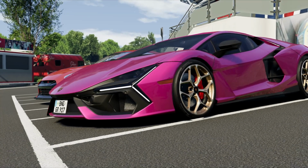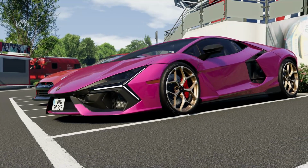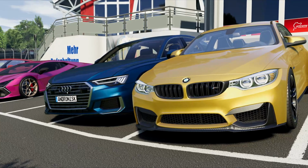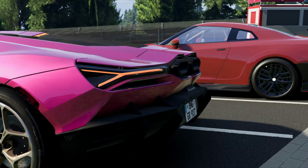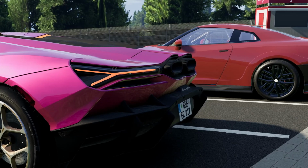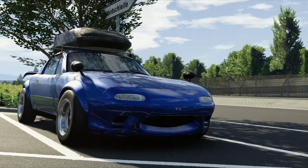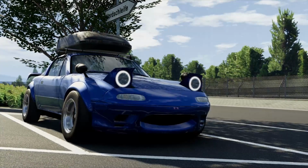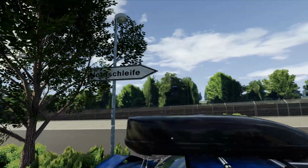Alright, after messing myself, we packed our vehicles, tipped them in a lorry, and we came to Germany to do some lap times. I think you guys might notice, where are we? This is Nürburgring, and we met some amazing guys here. You guys can see some shots of their vehicles. I really like the pink Ruelto. So yeah, they were having a blast until we arrived.